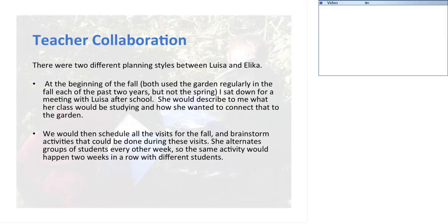So as Luisa was mentioning, usually at the beginning of the season, her and I would sit down and we would essentially map out all of the activities that we were going to be doing in the garden for the remainder of the season. So due to her both sharing the unit and the standards they were trying to teach to, we would brainstorm different activities that we could use and try and map out 3 or 4 different activities and then schedule visits for both classes to come out to the garden to do, which would typically result in between 6 and 8 visits for her students, with each group of students getting 3 to 4 visits to come out.